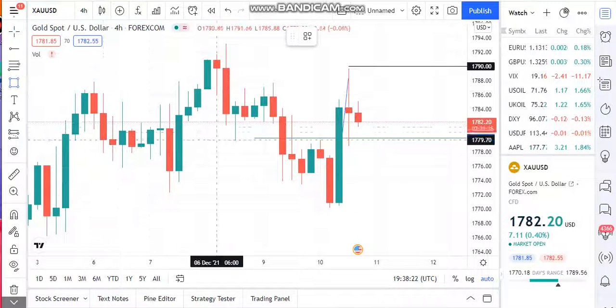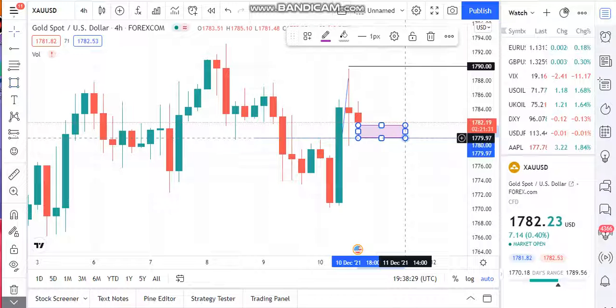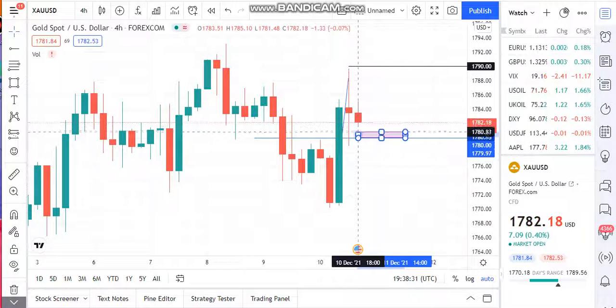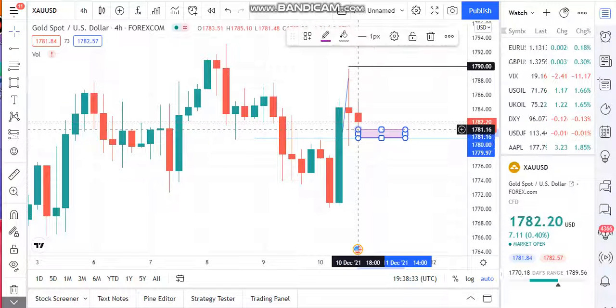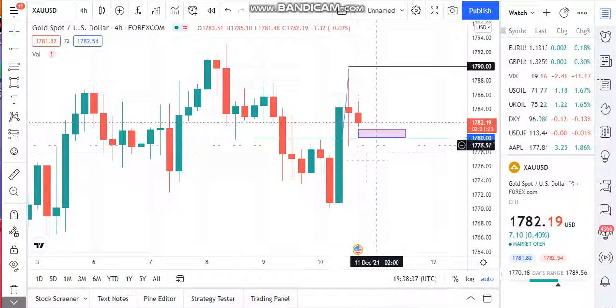Price went to this area right here, around this area, boom. Right to this area, around that area, boom. And okay, that's what we were looking for, right?